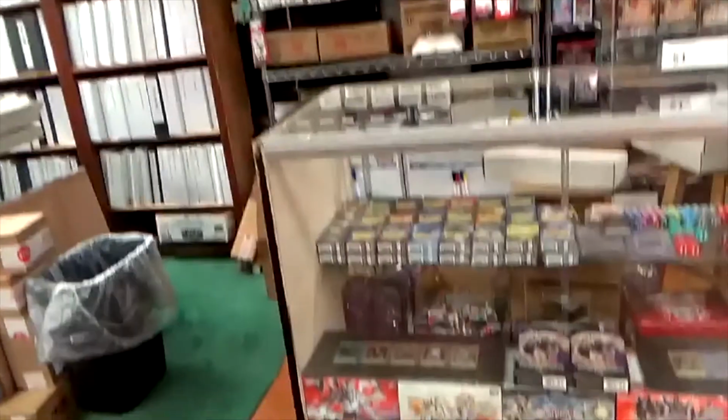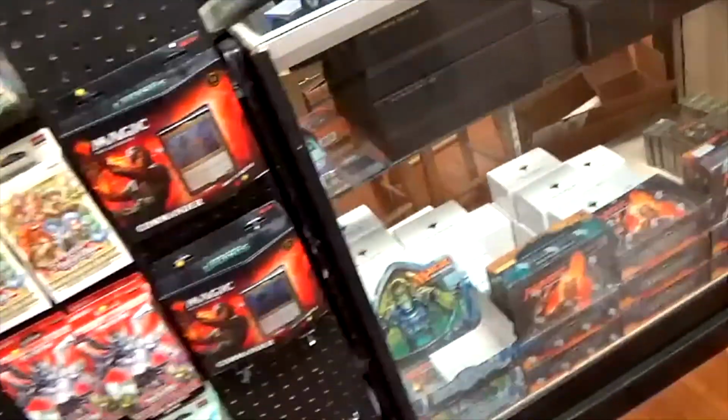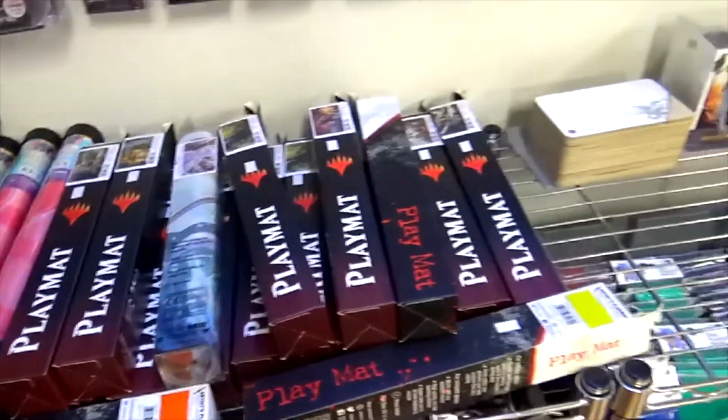Our final store of the day was Da Planet. This is another store where most of their transactions take place online. You put your order in online and then go in and pick it up after they've pulled the order out. But we were able to pick up a couple of things.